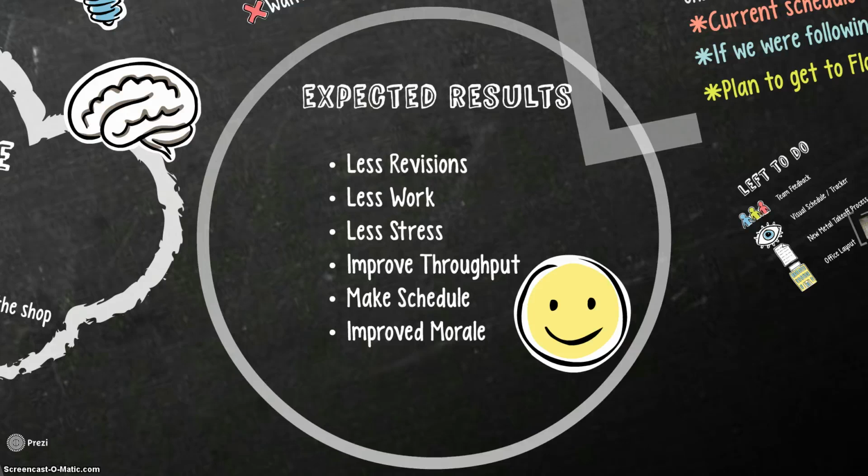We expect this to result in fewer revisions and less work, less stress, improved throughput, and will make our schedule and improve morale. We'll have checkers and operators working hand in hand to try and get the required units for that week through.